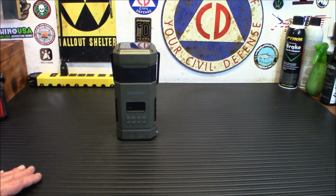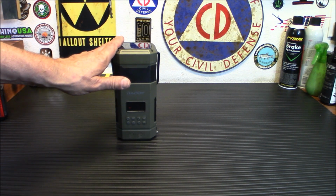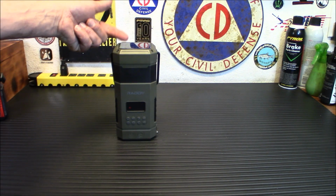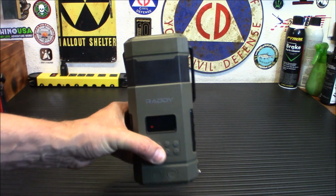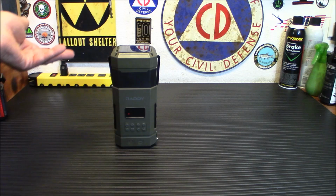The battery capacity on this is the same again, 10,000 milliamp hours, so you get 25 hours of light, 100 hours of radio playtime, and in case of a power outage, you can charge it with the solar panel, and it is a bigger solar panel. I don't know if you can see the little red battery. That means it's charging. So even in studio lights here, it's charging up.